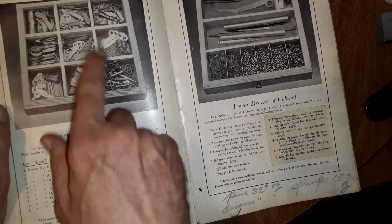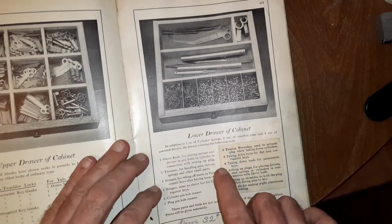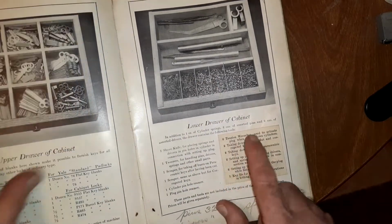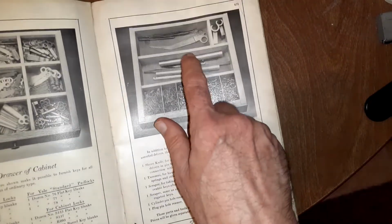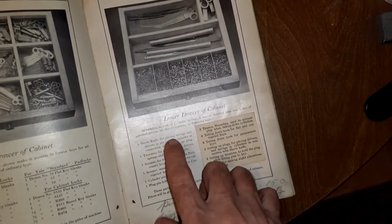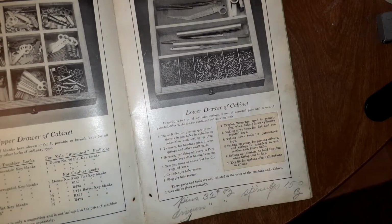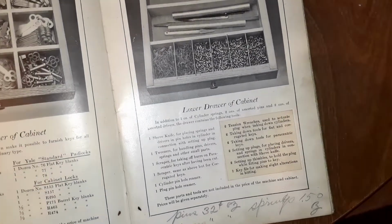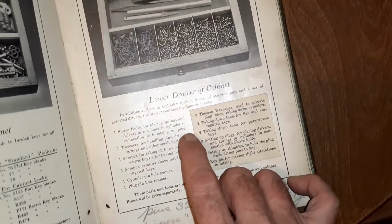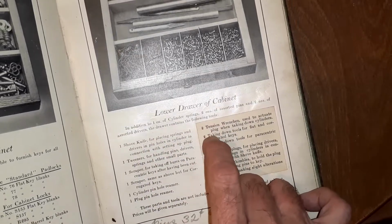All right, the first drawer has these key blanks, which is kind of cool. The second drawer is like one of the oldest locksmithing tool things you'll ever see. And he's basically got a follower. This thing helps with lifting those pins up, but it says down here, in addition to the 1 ounce of cylinder springs and 2 ounces of assorted pins and 2 ounces of assorted drivers, the drawer contains the following tools.